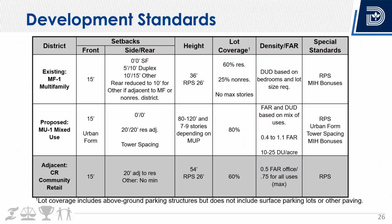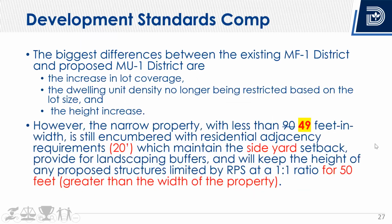The big use difference, the land use difference is also big, but right now we're looking specifically at development of the site. They will be required to maintain the side yard setback with a residential adjacency buffer of 20 feet. And in my case report, I noted that it was 90 feet. I had included part of the existing parking lot for the CR district to the west. The site itself is actually only 49 feet in width.